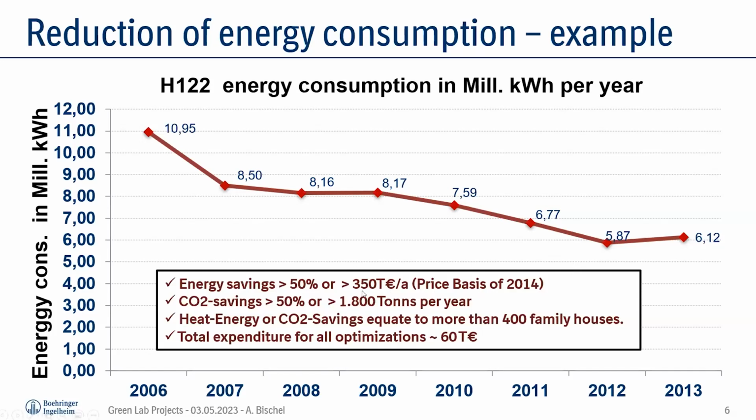The result was that we reduced the energy costs by around 350,000 euros a year. The price basis was 2014. But we only needed around 60,000 euros for changing software and parameters. It was not much to put in. We did not need much money and we could save a lot of money.